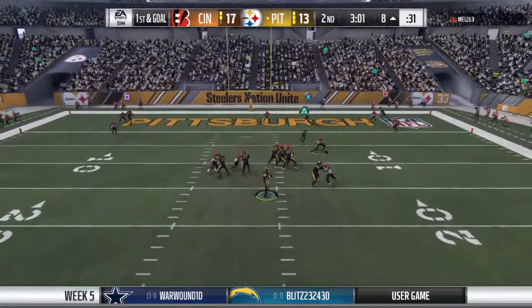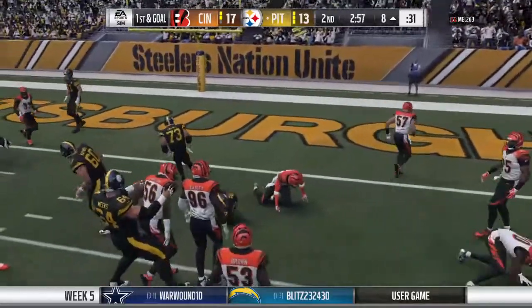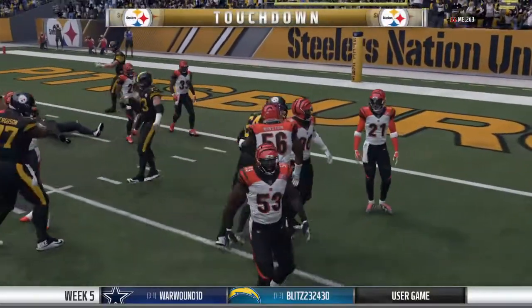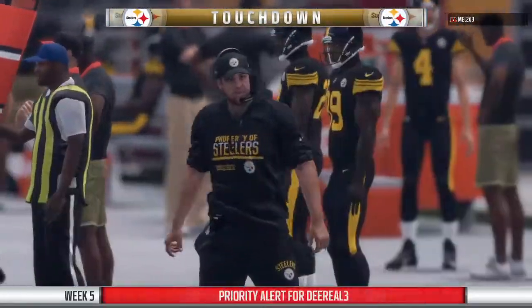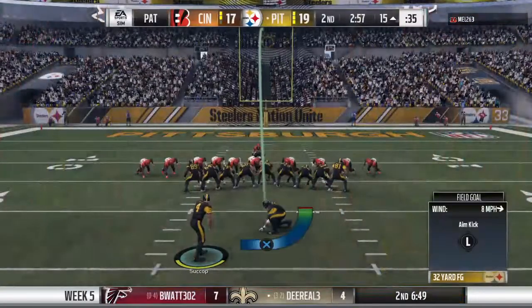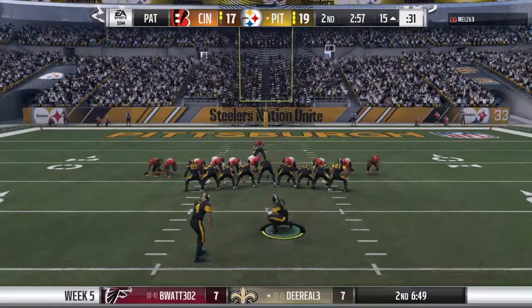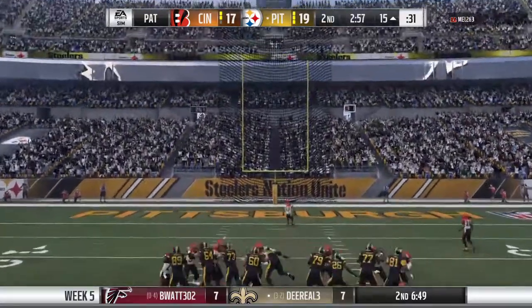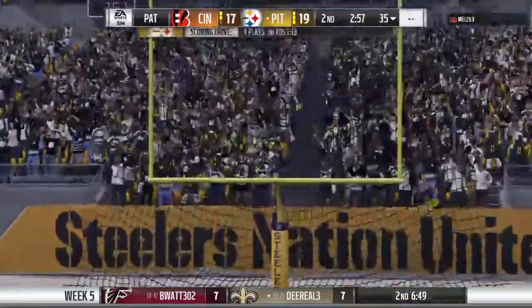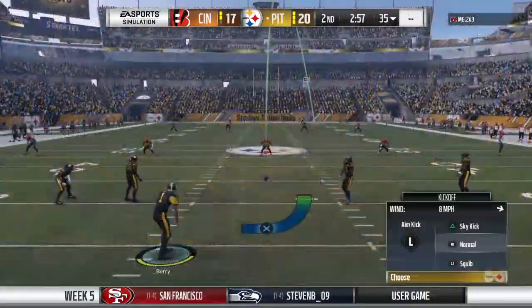Back to throw here. Throwing right, and that's complete. And he's going to take it in for a Steeler touchdown. Extra point try now for Succop. And no matter how it comes about, when you get good field position, you have to make the defense pay. Short fields usually make for good offense. And his kick is right through.